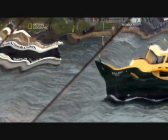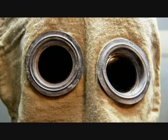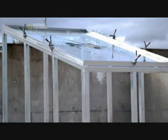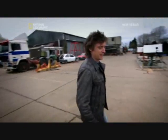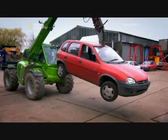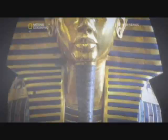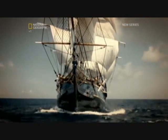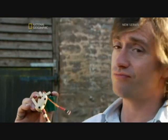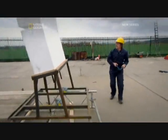It just wouldn't have been possible without a First World War gas mask. Glue for false teeth. Okay, well, stand well back. Ancient Egyptian woodcraft. A copper-bottomed sailing ship. Whoa! Look at that! And a collapsible toy. Cut!